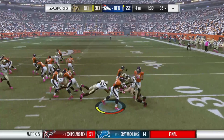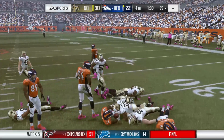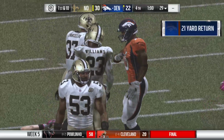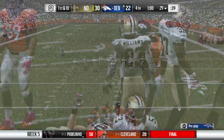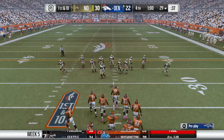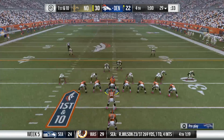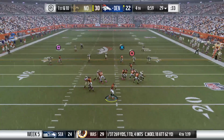This will be fielded at the 8. And a good return as he'll be stopped just shy of the 30-yard line. And Denver getting set to take the field. They're down here in a 1-score game. But the time, it's a factor, but it's not a huge factor right now, is it?